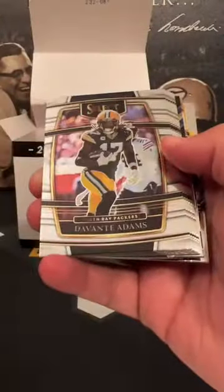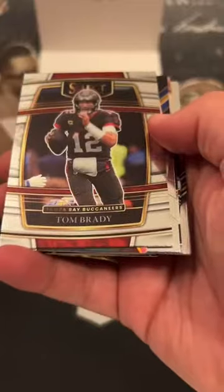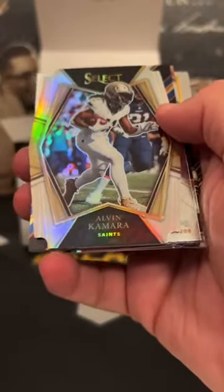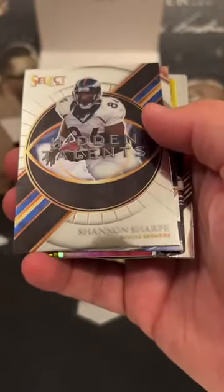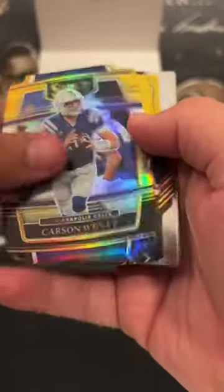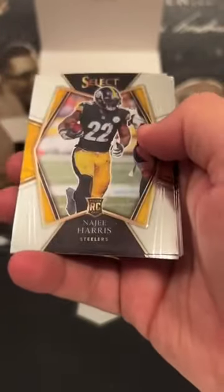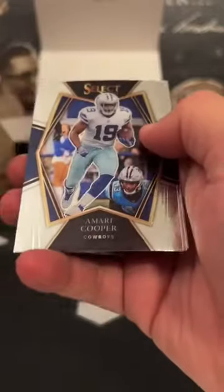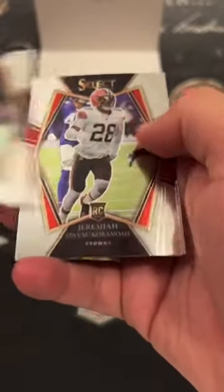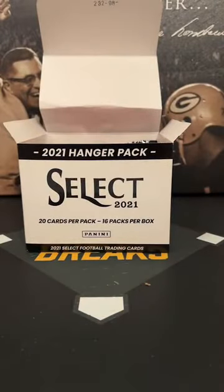Ellinger, Elijah Moore, Devontae Adams, Michael Carter, Miles Sanders, Micah, Trevor, Brady. Kamara getting a silver. Shannon Sharp, Dak, Rondo Moore, Carson Wentz, Russ, Alex Leatherwood. Najee Premier, Cooper, Chase Young, JOK, Dan Fouts.